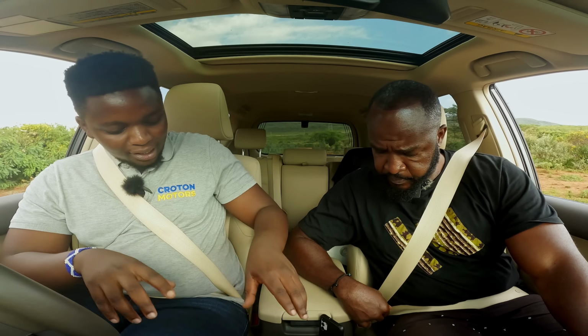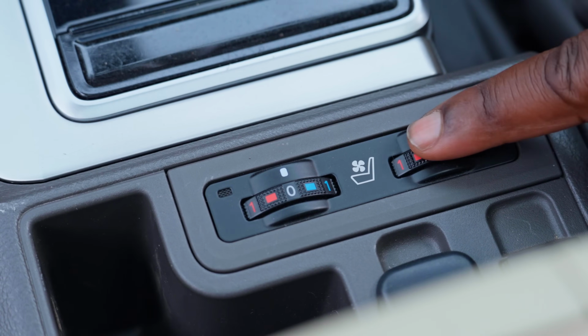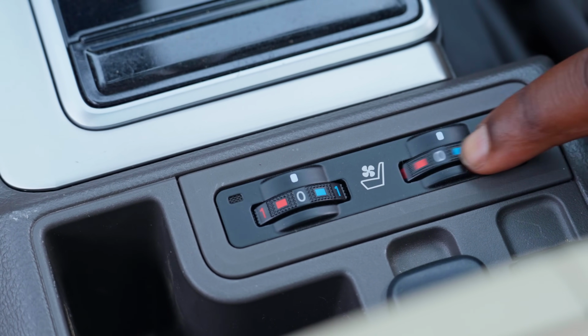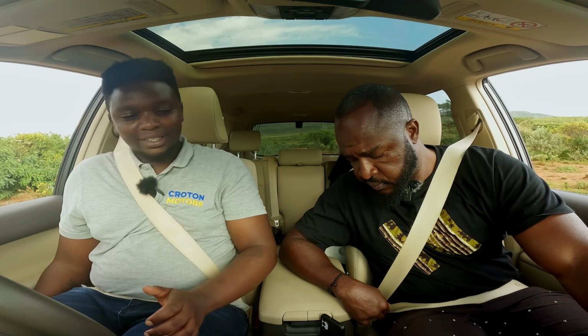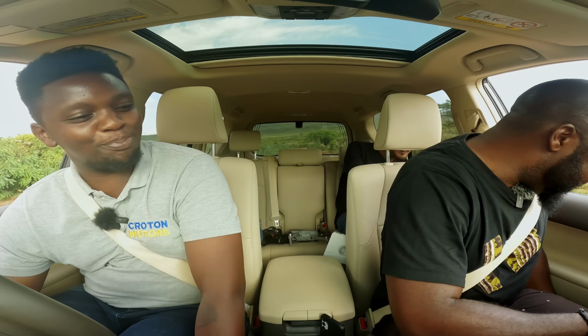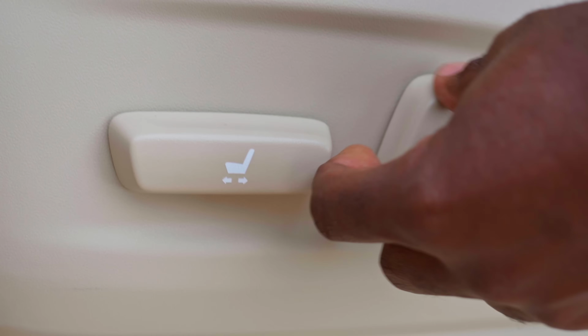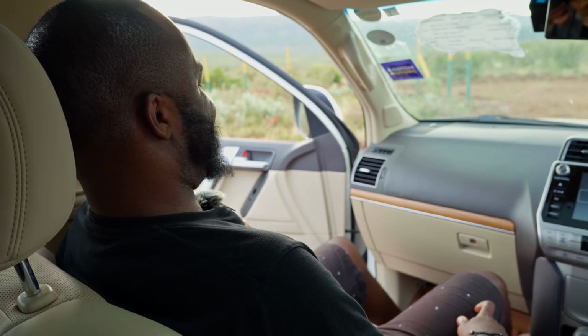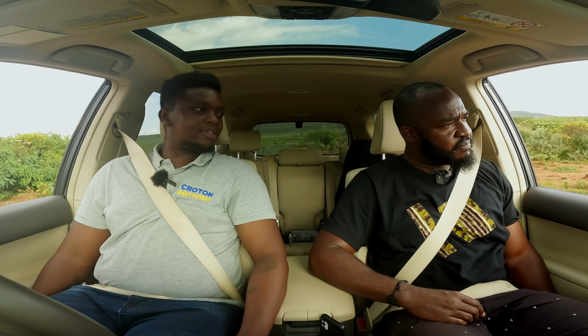The major other thing that you'll notice is that on this one, you can heat the seats and cool the seats. You cannot do that on the TX. And then the seats. You remember the other one, you held that manual metal lever. Yes, I can see. Pull yourself in front or behind. This one, you can just slide either to the front or to the back, and you can twitch the seats the way you want. Yes. So these are more luxurious features that you get.